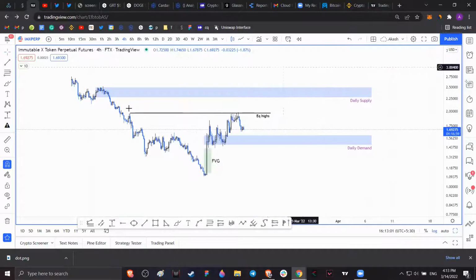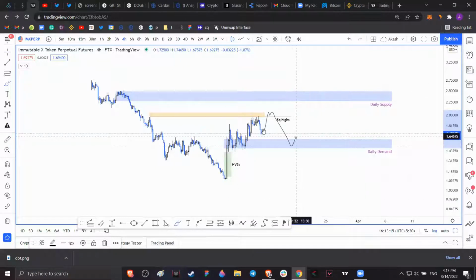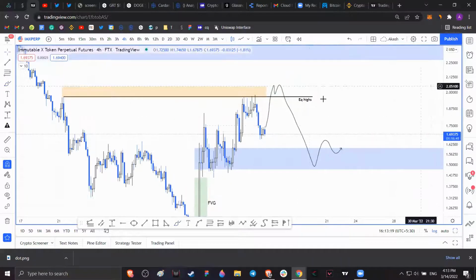Good. So we might see a move something like this, and then I'm going to come to this level. So from the current position, you can see anywhere between 16 to 17% upswing.